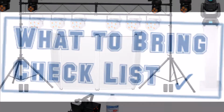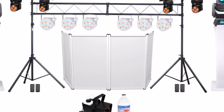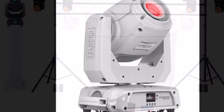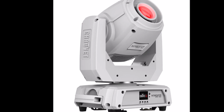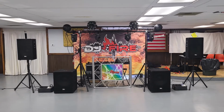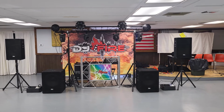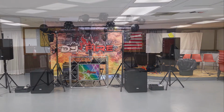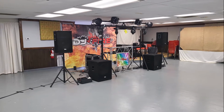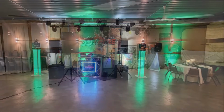So next, what should a DJ bring? Well, it depends on how big the wedding is and what type of venue it is. Mostly I like to bring moving heads, I like to bring totems, I like to bring a truss with lighting on it. I also like to bring subs, top speakers, and sometimes fill speakers, just depending on how big the venue is.